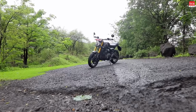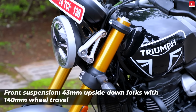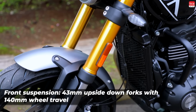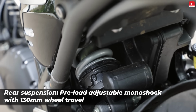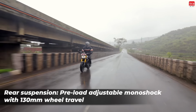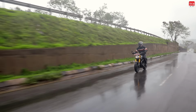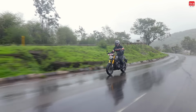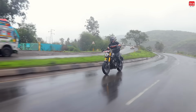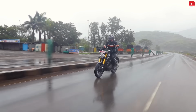Now, the rest of the bike, well, that has been put together very nicely as well. These 43mm forks up front and the 10-step adjustable monoshock at the back, both of them have a very nice response when you're out on the road. Yes, they're not the most comfortable or the most supple suspension, but it is not uncomfortable by any margin. And when you want to push the bike, they lend enough confidence. They do not wallow under pressure, under hard braking too much. So that gives you a lot of confidence.